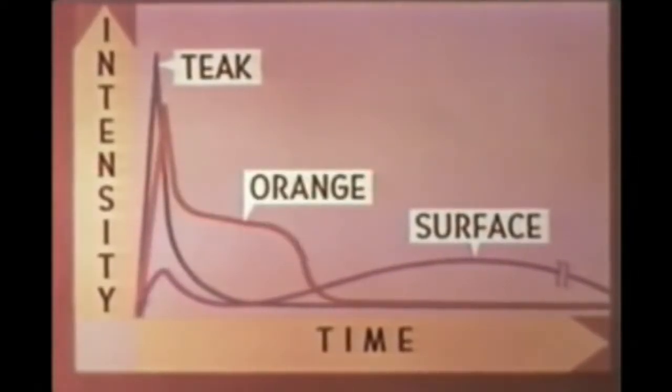The lower Orange shot showed a transition situation with the thermal pulse indicating some of the characteristics of a lower altitude shot, intermediate between Teak and surface bursts. There were 2 peaks, the first of brief duration reaching a maximum at 500 microseconds, and the second consisting of a broad flat maximum lasting from 100 to 300 milliseconds.